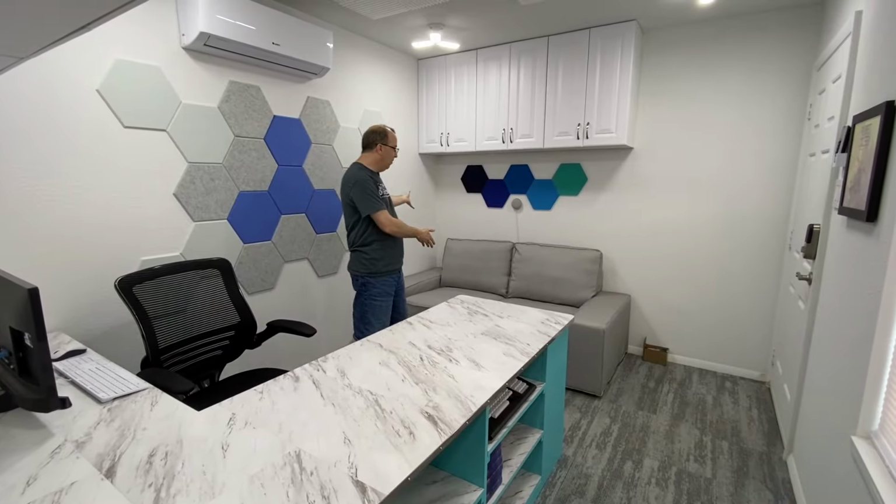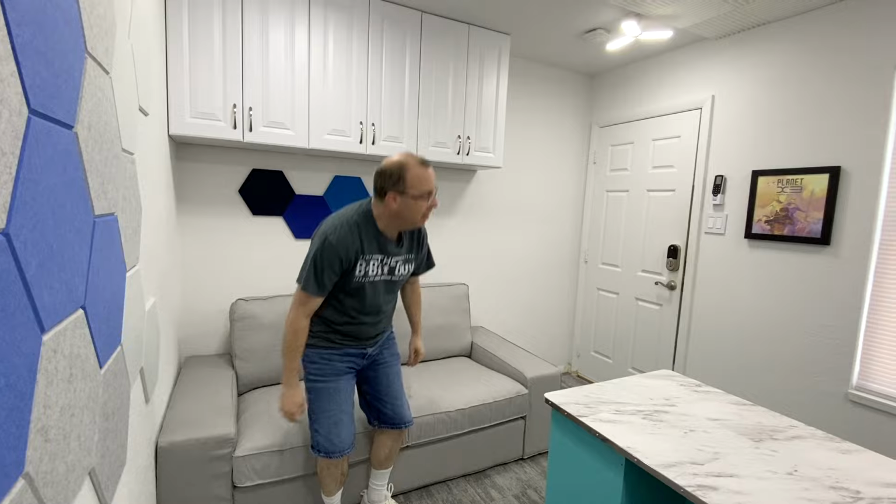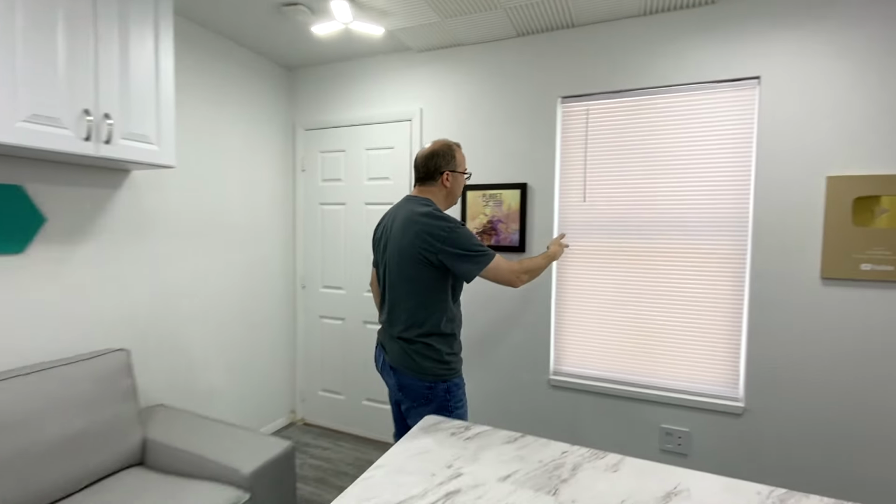And over here I've got a sofa, so I can relax. And if I've got a guest over, I've got somewhere to sit, and it's just a little place to hang out. And over here, of course, I've got my new blinds in.